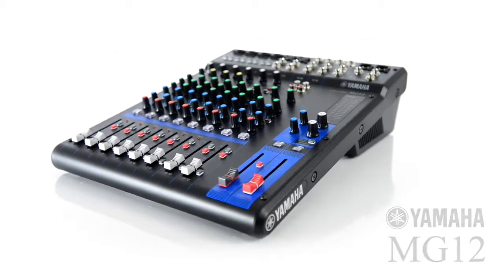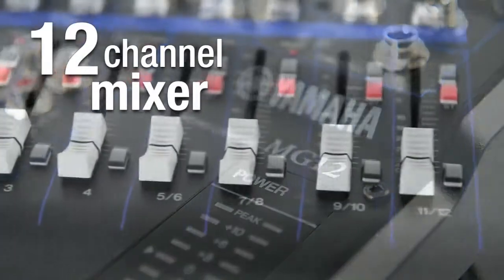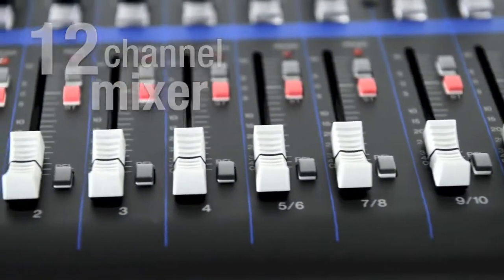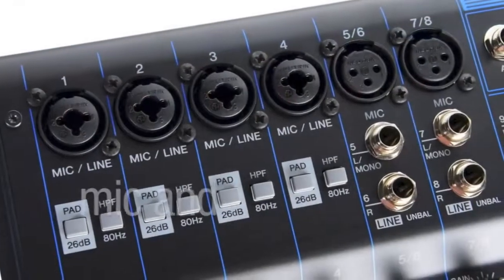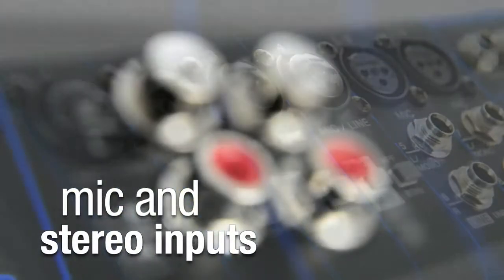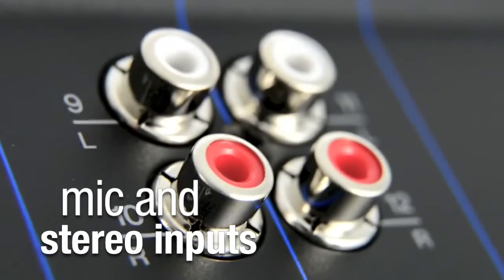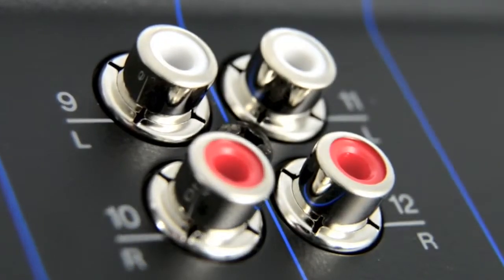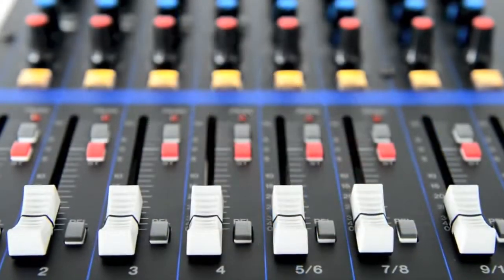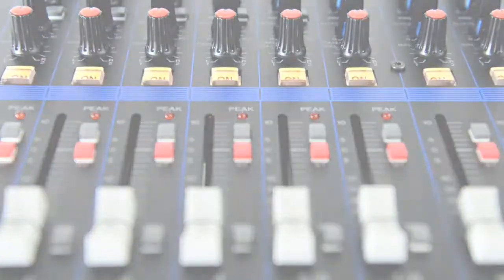Designed for users who need a high-quality mixer with advanced features, the Yamaha MG12 can tackle any application from recording to live music. Featuring 6 microphone inputs for vocals or instruments and 4 stereo inputs, ideal for keyboards or MP3 players, the MG12 is easily capable of handling DJs, music duos, theatre productions, right up to a full live band.